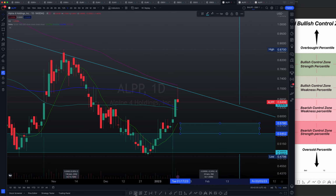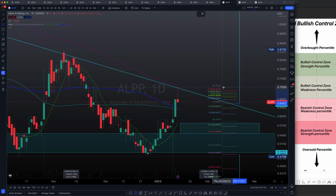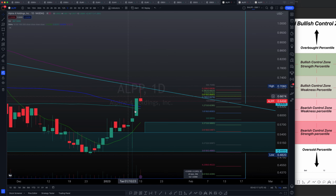Now let's just go ahead and validate with some fibs to see if we have that continuation to the downside. Not to mention that the downside is still being suggested here with a pretty large daily shooting star candle. Okay, so this shooting star doji absolutely gives us a signal of a potential pullback. Okay, so now the areas of interest we have are, wow.